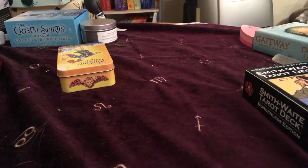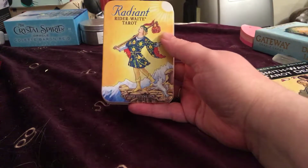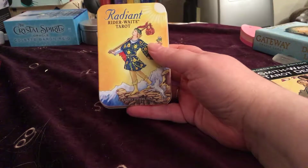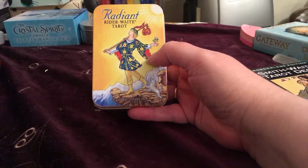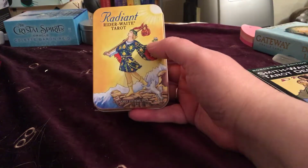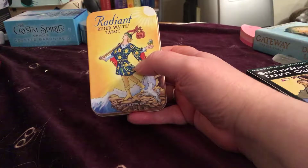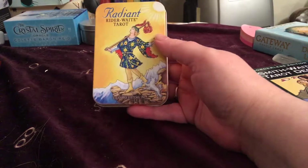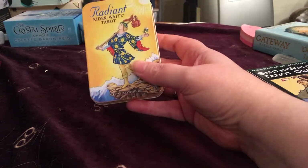So I had a little think about it, and I was flicking through some YouTube videos. This is the Rider-Waite deck that I have, which is the Radiant Rider-Waite. It's only the little one in the tin. I only bought it because I thought I should have a Rider-Waite deck. Everybody that does tarot seems to learn with this deck. It's not the deck I learned on, but the symbology in it is integral to quite a lot of decks, and loads of decks have been based on this. It's quite well known as the deck to go to. So that was the one I had, but I never really gelled with it.